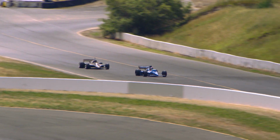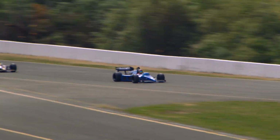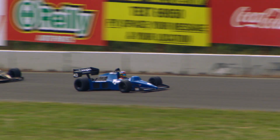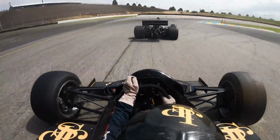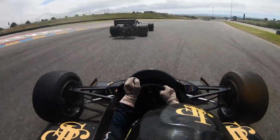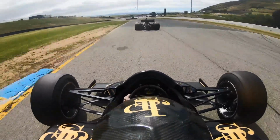So here they come, and if they're not careful, they're going to start catching up with back markers. Danny Baker's in this group as well. Or in this field as well, I should say, in 7th position in the number 30.